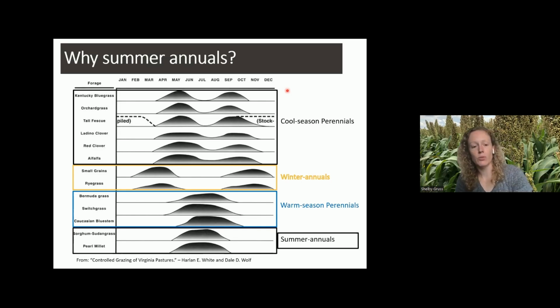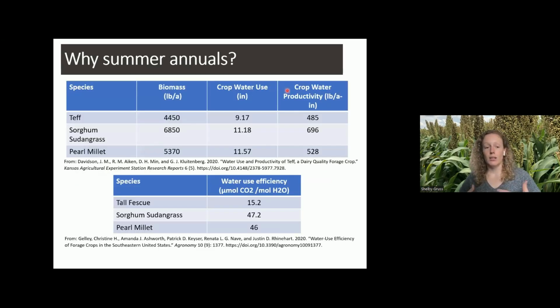I really like our summer annuals because they can fill a quick niche. They can grow really quickly. A lot of times we could be getting forage within 30 to 45 days, depending on the conditions. And so in situations where we have lost a lot of our forage, or we just need a quick opportunity from prevented planting, a flood, taking out some of maybe our corn silage, some other things, these forages can fill a gap in those situations. And so they're really great in those opportunities.